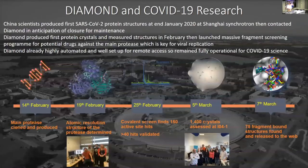And then finally, on scattering, I just want to tell you one or two things, or back to diffraction now, about Diamond's involvement in COVID-19 research over the last two and a half years. You cast your mind back, I was becoming vaguely aware that COVID-19 was a thing in January of 2020, by which time the structure had already been determined by Chinese groups. Actually, I think it was published on the 20th of January 2020, using the Shanghai synchrotron.